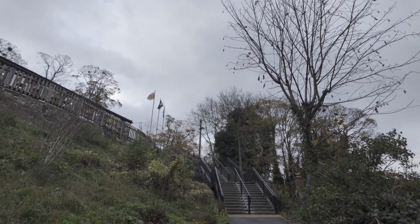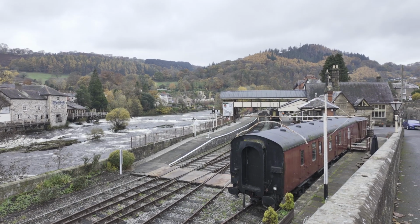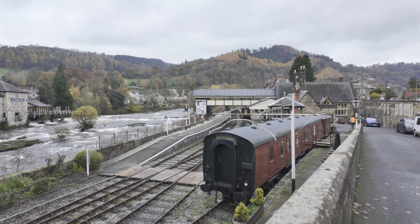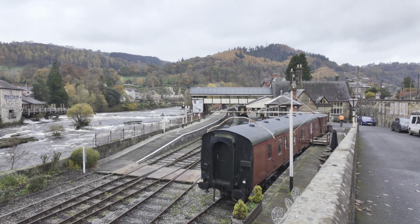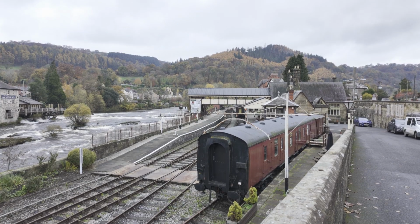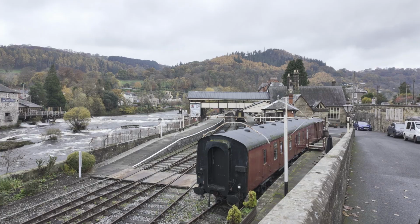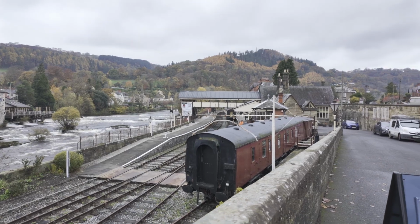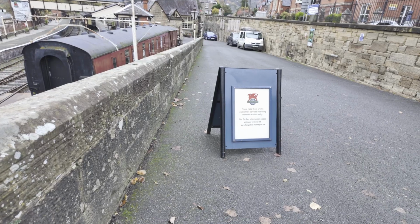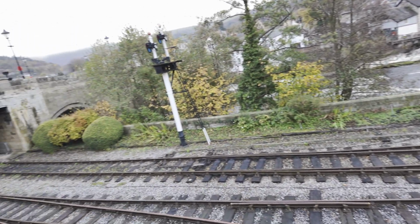Okay, let's have a walk into town. So here we have the Llangollen railway station. This carriage here is a tea rooms. It doesn't look as if it's open now. It looks closed. And there's a train in, so I might go and inquire to see if the trains are running today. And if they are, I'll take you on a trip, eh? Oh, hang on. No, not running today.